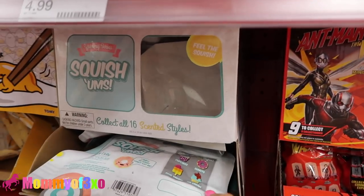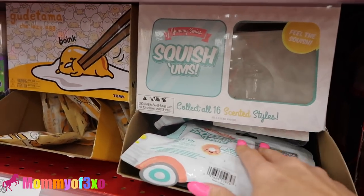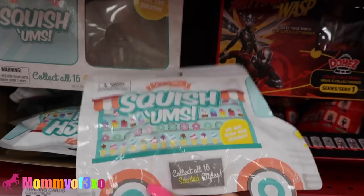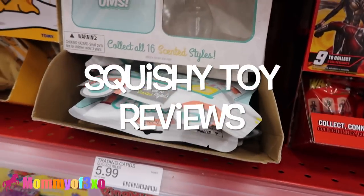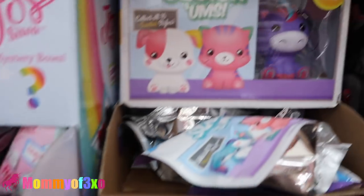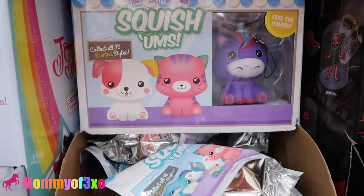So these are the first Squishums that we already bought and we showed you guys. And we did a video on them on this channel and our other Squishy Toy Reviews channel, which we haven't posted on in a while. We're slacking, Alayah. We're slacking. But these are the first series of Squishums. It says collect all 16 scented styles. And right here, these are Series 1 Squishums Pet Boutique.